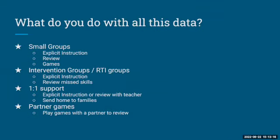Some things that we just talked about a little bit in my small group, we would do the same thing, but it was more explicit instruction about whatever skill we were working on. For example, Magic E, we'd keep reviewing it and playing games. And then I'd send those same games that we play in class home with my students so that they could keep practicing that same skill at home just for some extra support.